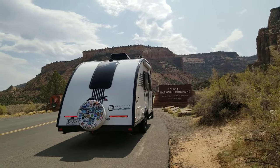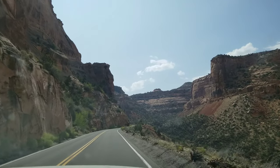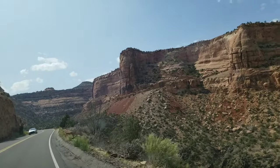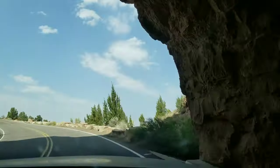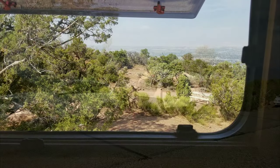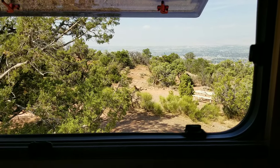We're only in the beginning of this drive, so we want you to come along with us as we drive through. This is roughly, I think, 25 to 30 miles of Rimrock Drive. So this is the view out of the kitchen window, and if you walk in this direction about 300 to 400 feet, I'll show you the view.